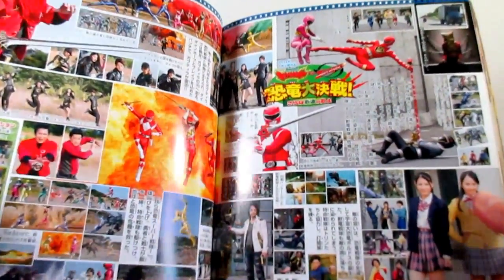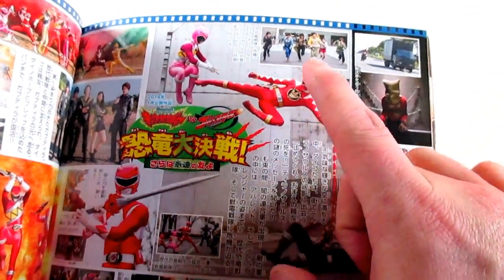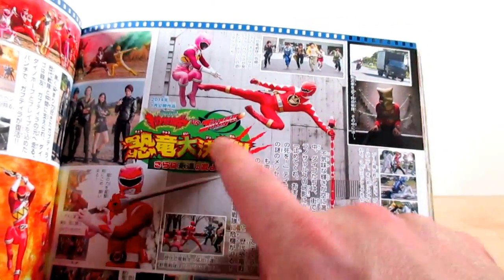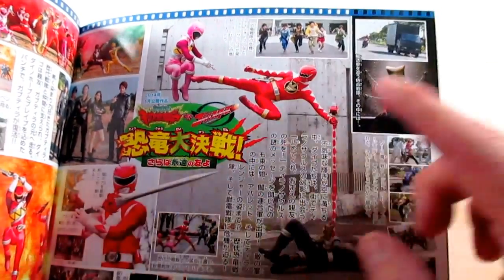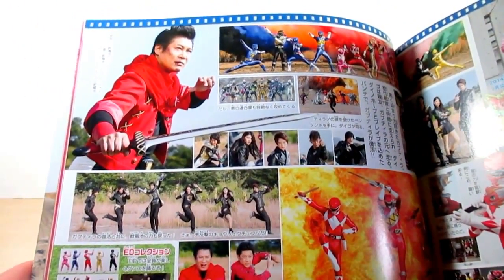So the next page, page 78, 79, 80, and 81, we are focusing on the Kyoryugers versus Go Busters movies. So here we go. You can see Aubrey Red and Tyranno Ranger made an appearance in that movie as well. So a nice movie there. I enjoyed it.